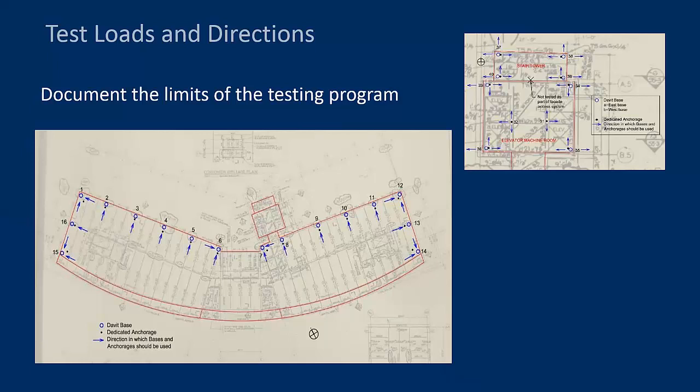What's shown here in the slide is an example map of a testing program that was executed on a building where at the building corners, the davit bases and anchorages could conceivably be used on scaffold drops on more than one side of the building, and so they were loaded at 90 degrees to each other to facilitate this.